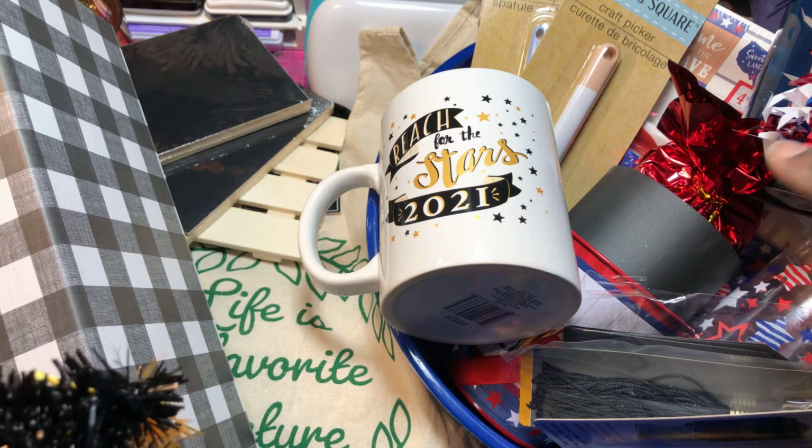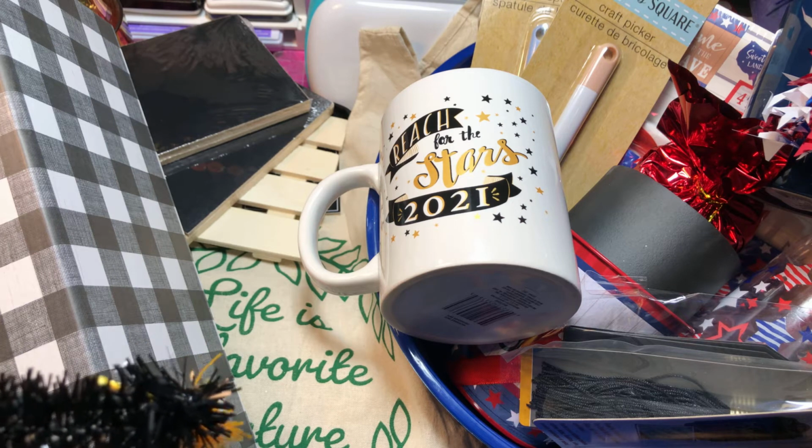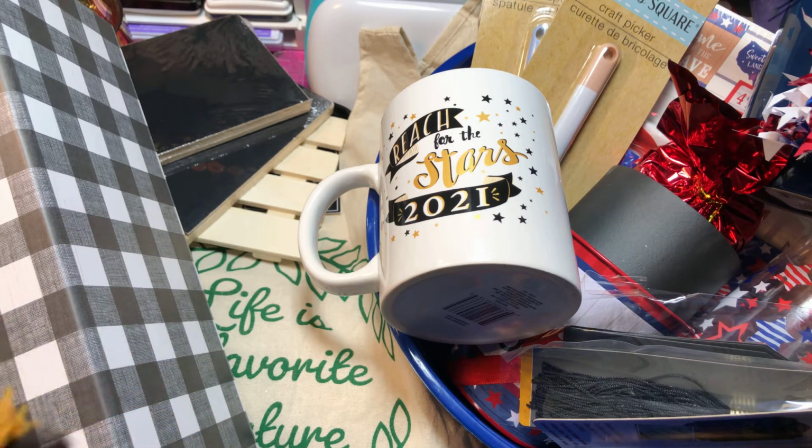A lot of this Independence Day stuff, there were things that look almost the same. So anyway, Dollar Tree has really stepped up their game in my opinion.